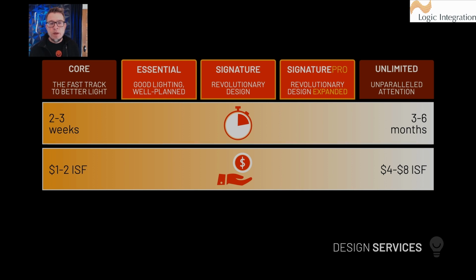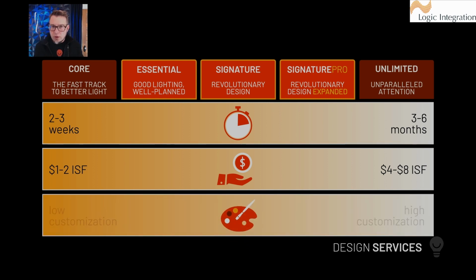or even more if it's a penthouse in New York. Then in terms of the level of customization, the level of back and forth we have, the level of time we have to develop the customization of the lighting design to fit you, that also goes from low to high. So in Core, we take some information in, we give it back to you. And in Unlimited, we can go around and around as many times as you want. So that's the broad overview. And now let's look at each of the individual services a little more closely.